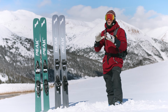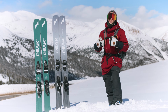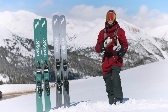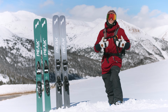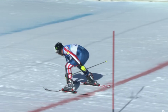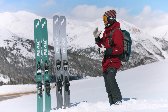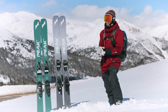So first off, right off the bat, I need to address who is Peak Skis. Because they're so new, a lot of you may not have heard about them or are hearing about them for the first time. Peak Skis is the creation of Bode Miller, who is arguably the greatest male ski racer coming out of the US of all time. Of course, Bode Miller has the gold. And after his racing career, he wanted to launch his own ski brand and design his own skis, and Peak is the result of that dream.